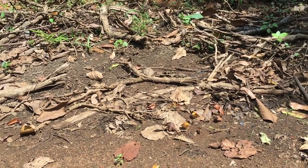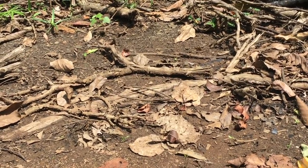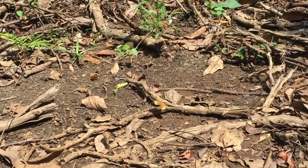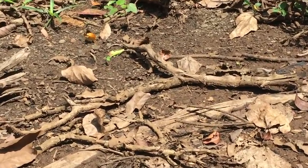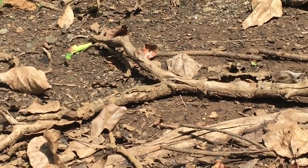Butterflies, so many of them. It's difficult to see them these days, and there are so many around this area. Isn't that lovely? Wow.